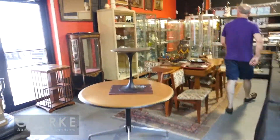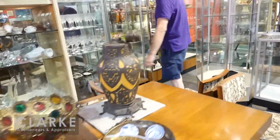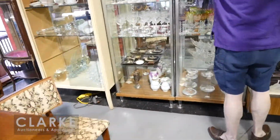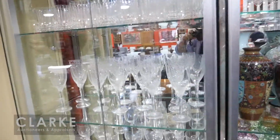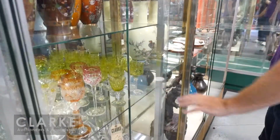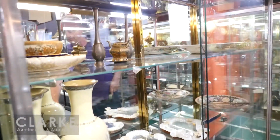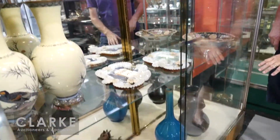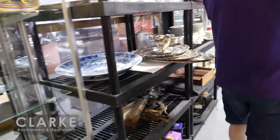Moving right along, we have carpets, mirrors, more lighting. We have some wonderful cut crystal. We have sets of Baccarat stemware, Lalique stemware, more Lalique stemware here. We have cut glass here. We have Japanese Satsuma. We have Japanese bronzes. We have some nice Asian porcelains, Japanese urns, more porcelains.